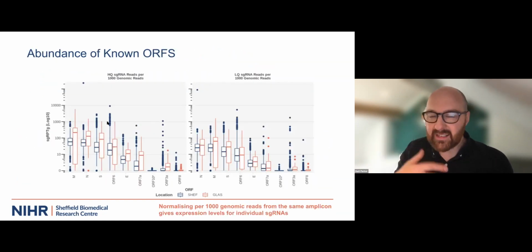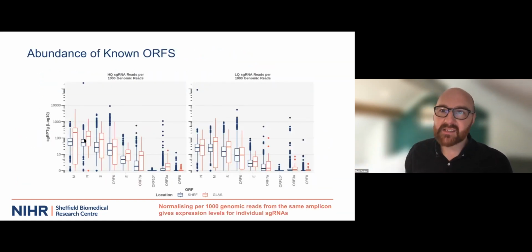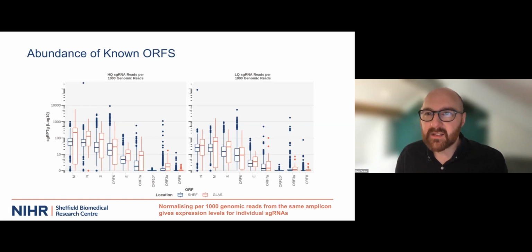So we did this, and I think just to show that we can detect most of the SARS-CoV-2 open reading frames with this technique, we can see most of them apart from ORF10. And actually the literature where people have done specific experiments to look at expressed RNA, like direct RNA-seq, they see very little of this open reading frame too. And we see 1 or 2 reads in a few of the samples.